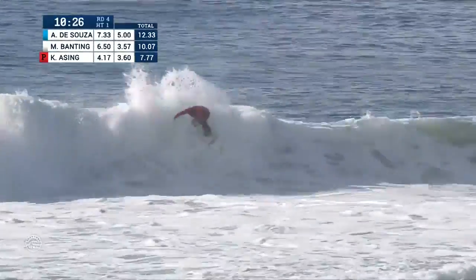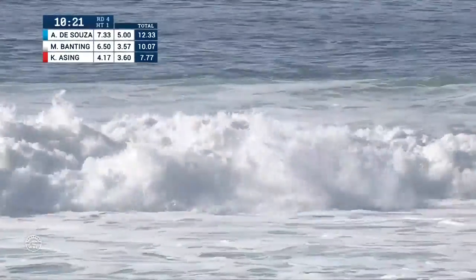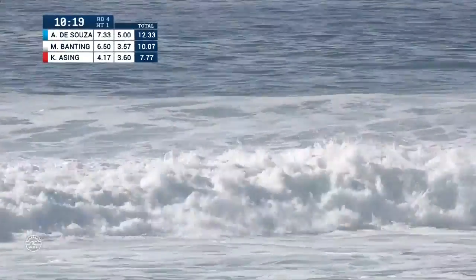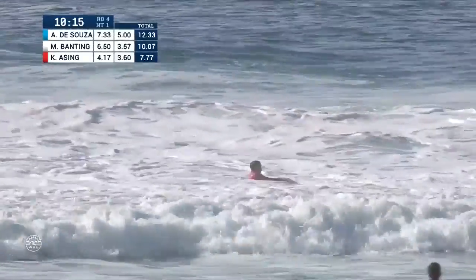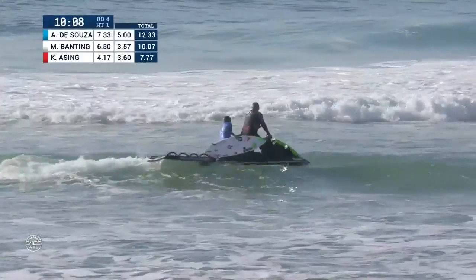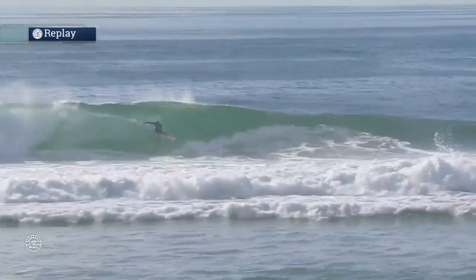And now on the outside, we'll phase it over to Keanu Asing, who has got a high work rate and a hunger for heat wins here. His career is on the line, way down on the Jeep leaderboard. We'll also look for a way back out to the lineup. De Souza here will mount the ski. Let's have a look at these replays.